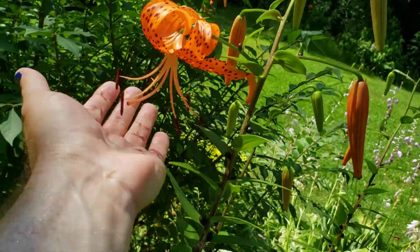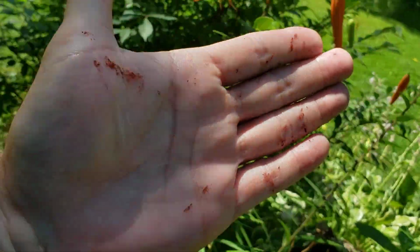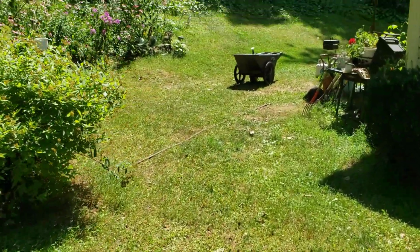Now if you touch these things, you will get pollen on your hands, and if I wipe that on my clothes, it will never ever come out of my clothes. So I now have to go inside and wash my hands and get all that pollen off of there, or it'll be in my clothes forever.